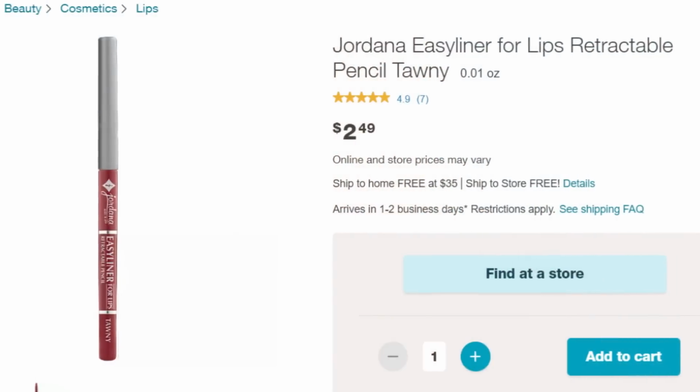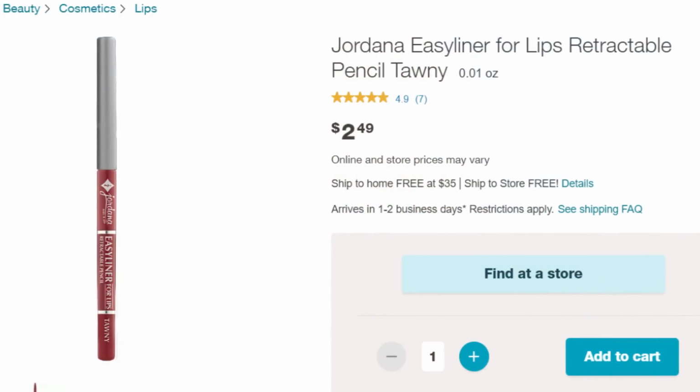I'm not a huge lip liner girl, but the only lip liner that has stayed in my collection that I continually reach for, really for any lip look, because this goes so well with my lip shade, is the Jordana Easy Liner for Lips in the shade Tawny. This is a lip liner that I have reached for. It's a really great color for my lips. I've used this for quite a while. This is a repurchase. I bought this years ago, found it again at a drugstore, and repurchased it again. It's really inexpensive and a great quality, and it's not a wooden pencil. I hate those. I like the retractable ones because they seem a bit creamier and just move with my mouth better.